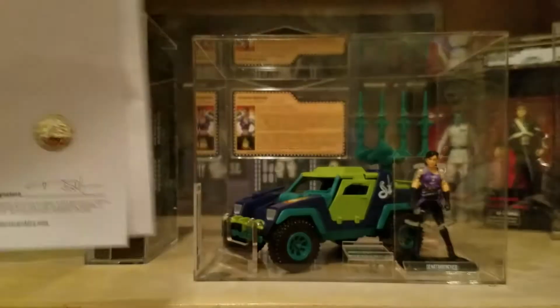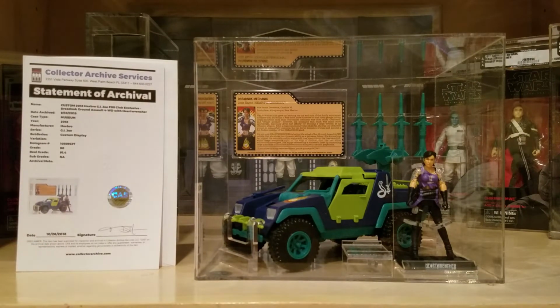So the cool thing is, as I mentioned in my unboxing video, if you got this figure complete, whether it's sealed or unsealed, and you're like, dang, I wish I had that case, well, guess what? You can. If you go to the CAS website and type in Heartwrencher under the search function, it'll pop right up, and it's $130. And all you got to do is send it in, and they'll grade it just like this, exact same measurements, exact same case, everything. So that's what's so cool about CAS.